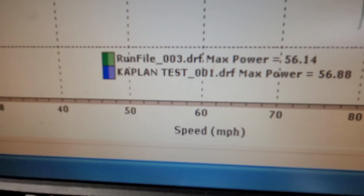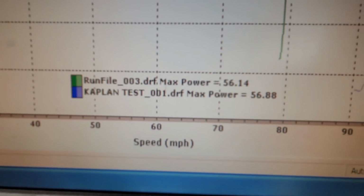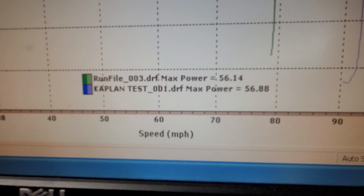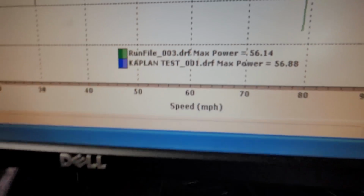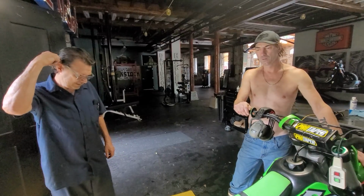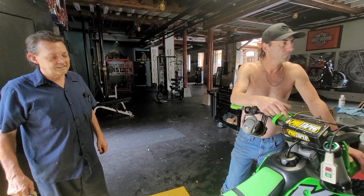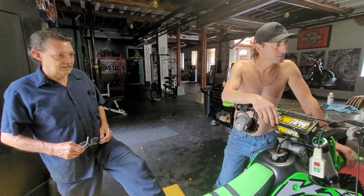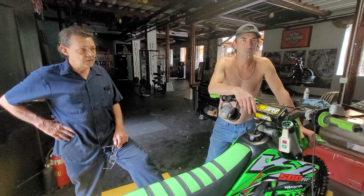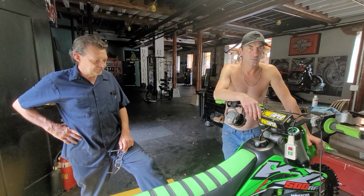Guys, the age-old debate here of the KX versus CR, at least with our experience, we got 56.14 out of the Tom Morgan racing motor and 56.88 out of the Millar Race Engineering engine. What do you boys think about that? The Honda had more power, by 0.7. Now that motor arguably had full billet engine cases, billet crank, balance crank, port match cases.